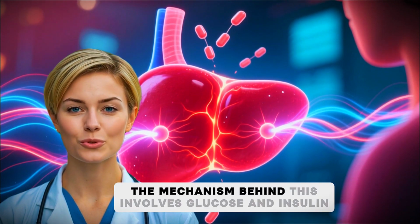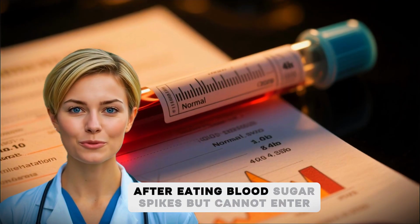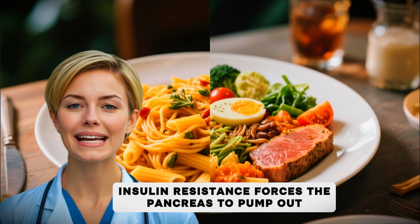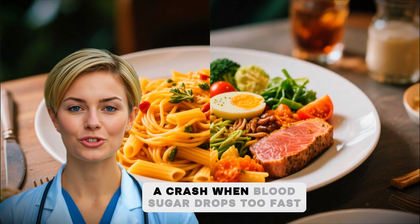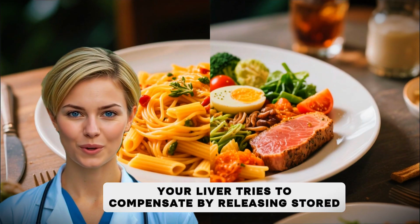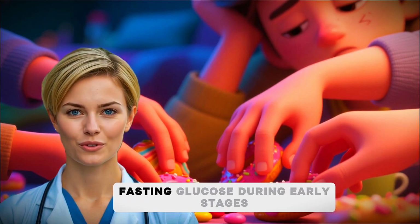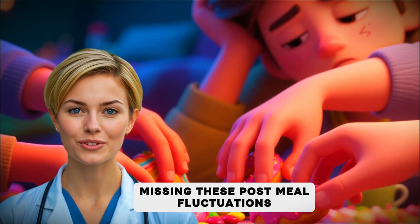The mechanism behind this involves glucose and insulin mismanagement. After eating, blood sugar spikes, but cannot enter cells properly. Insulin resistance forces the pancreas to pump out extra insulin, causing reactive hypoglycemia, a crash when blood sugar drops too fast. Your liver tries to compensate by releasing stored glucose, creating unstable energy swings throughout the day. Standard blood tests might still show normal fasting glucose during early stages, missing these post-meal fluctuations.